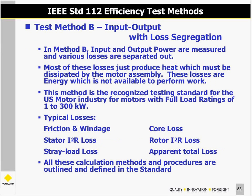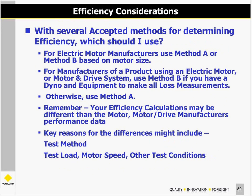The one that we see more often for the motor manufacturers is what they call test method B. And this is input and output with all your other losses calculated input. These typical losses are the friction, I2R losses, other stray load losses, core losses. A lot of the losses within the motor are taken into account in this, so it takes a lot more instrumentation. It's a very much more detailed type of a test, and it would give you a much more accurate or actual type of efficiency calculation with all these losses.